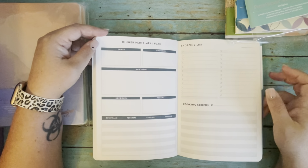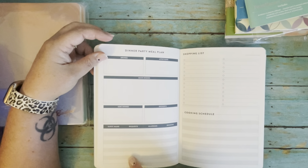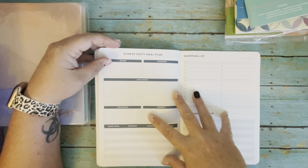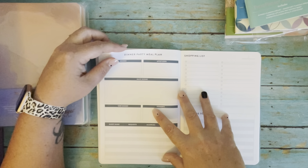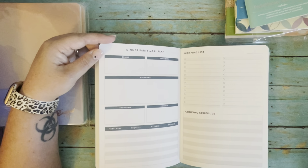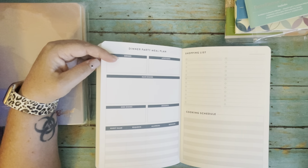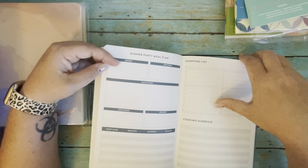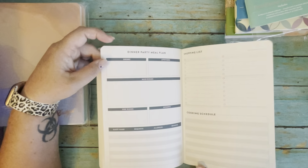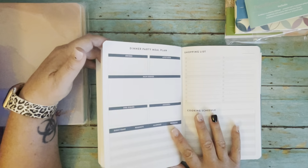So if you're gonna have a dinner party, you have any birthdays coming up, things like that, you could be planning the guests, requests, allergies, what you're bringing, your cooking schedule. This could definitely work for Thanksgiving coming up if you do a large meal. Christmas, any of those holidays that come between now and January, definitely this could be a game changer for you if you have a hard time keeping that organized. I know I do. So drinks, appetizers, main dishes, side dishes, desserts, shopping list, cooking schedule.